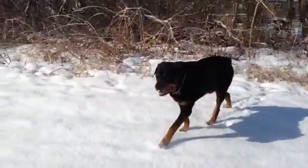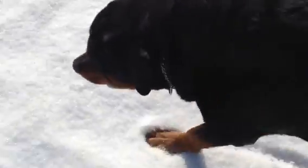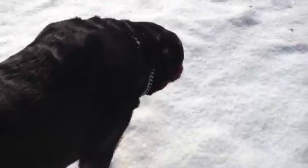Huh, Chevy? You're a good boy? Get the snow. Hey. Chevy. Don't eat too much, then you throw up. Come on. Do rolly. Chevy, paws. Two paws. Trying to make him roll over, but he doesn't want to today for some reason.